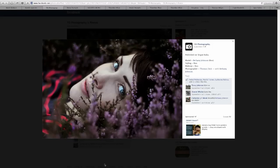I love the styling. I love her eyes. I love the soft tones. I like how she is blending into this natural thing. I'm guessing this is part of a bigger fashion story, because usually you don't have people just sort of smooshed into the plants like this. But I'd love to see this in context.